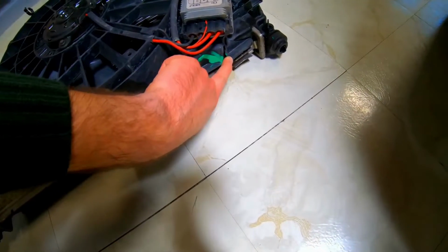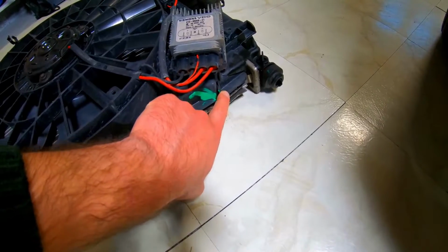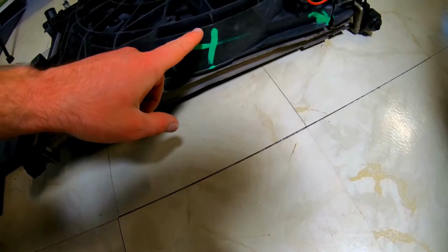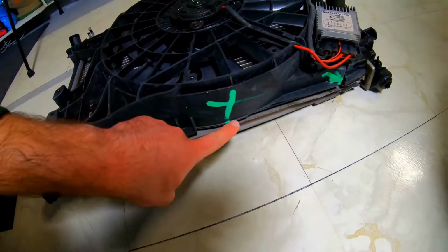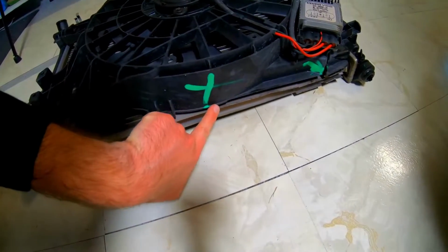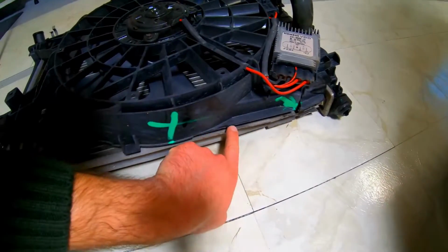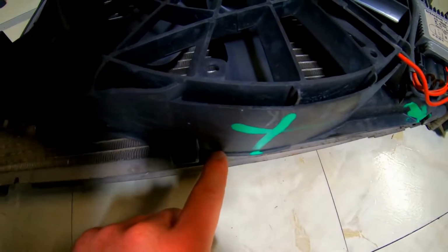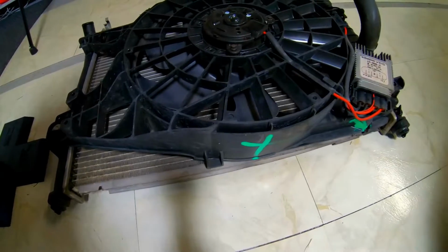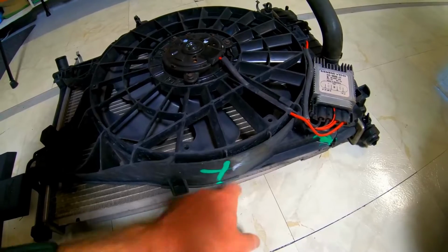I see that it has just a small crack on the housing right here, but it's not a big deal. It can be fixed super easy. I don't know why they marked this area right here, because it seems in pretty good shape. I don't know if I'm missing something, please let me know, but I think it's in decent shape. Oh, okay, I see. This small lip, which is right here, is missing. So it's not a big deal at all. The fan will work without that small lip.